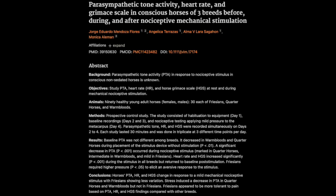Exactly. And here's the kicker, the Frisians. They needed significantly more pressure on that device before they showed that aversive response. Significantly more than both the quarter horses and the warm bloods. Wow. Okay, so that whole stoic Frisian thing, it's looking like there might actually be some science to back it up. It's definitely suggesting that.